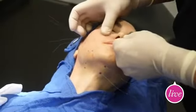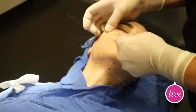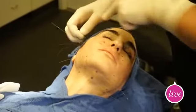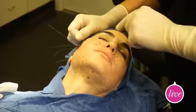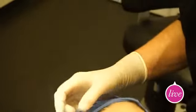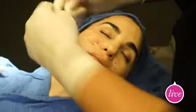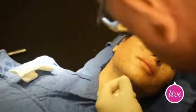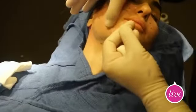So one of our viewers, Ellen, wants to know if it will pull up the area under the temples as well. Under the temples, yes. We're going to be doing that in a second. But look what I'm doing right now. I'm just advancing the whole unit, just locking it. And you can see how the tissue has been advanced. And I just do this for every single suture that I've advanced. Now we're correcting the jowls.